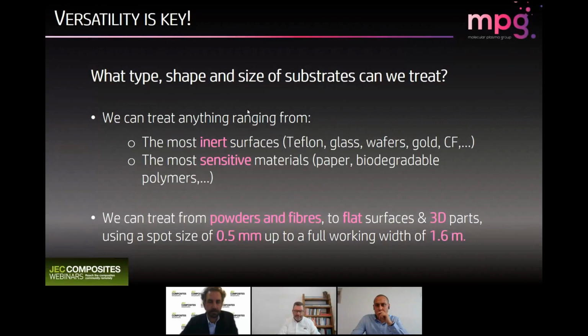Now, to dive a little bit into the 3D, how can we do that? Well, first of all, some of the heads you can put on a robot and be very flexible. But we can also add nozzles, like you saw the fiber nozzle. They can be designed to espouse 3D shapes, and we can get to pretty complex 3D shapes. We do have limitations. We need to be somewhat line of sight always. We can't go behind corners and things like that. But we have quite a big flexibility in terms of 3D parts.